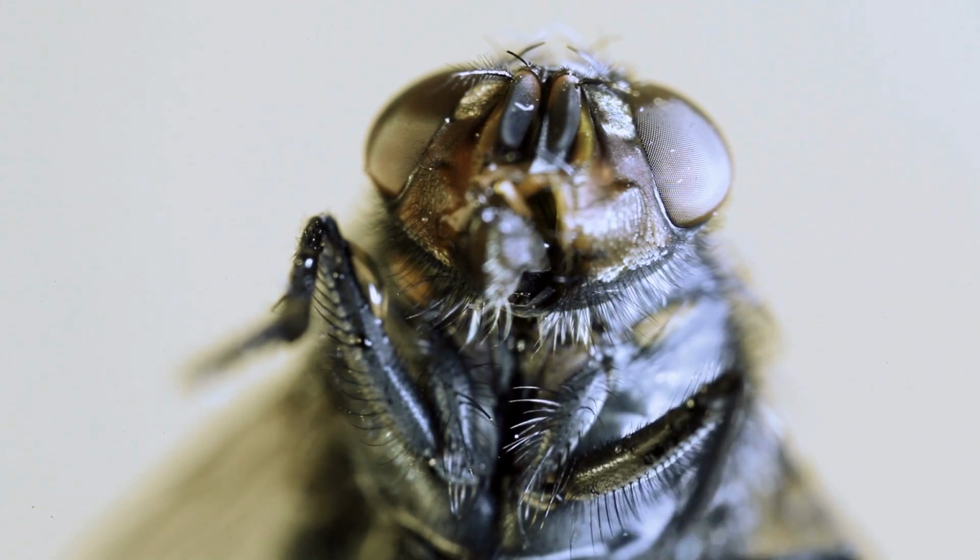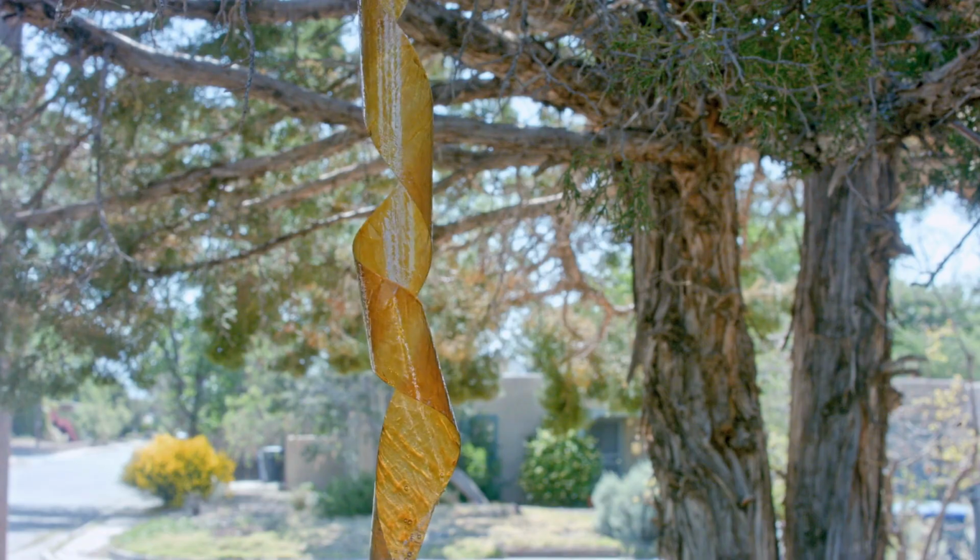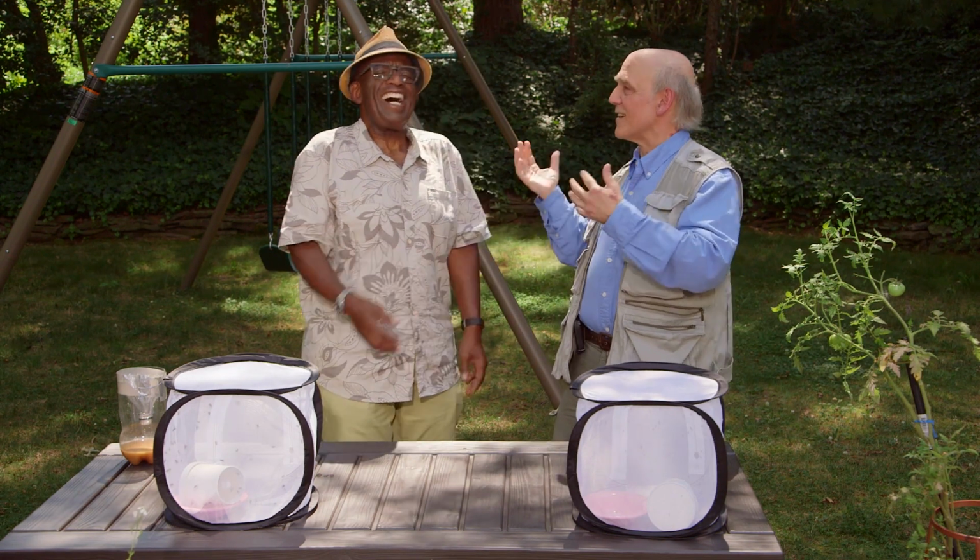Now, let's talk about flies. Is there anything you can use to trap house flies? Well, fly paper. I mean, my grandmother had this, so it hasn't changed. It still works. In fact, some of the companies even put pictures of flies on it to get the flies to think they're more flies and they're attracted to it.